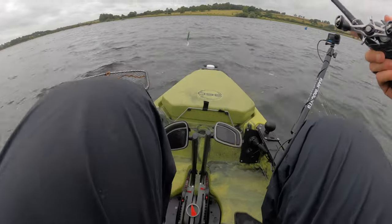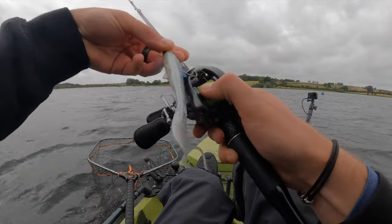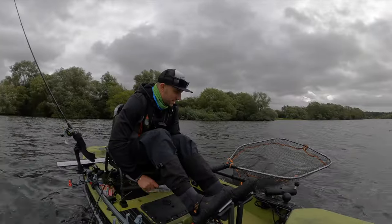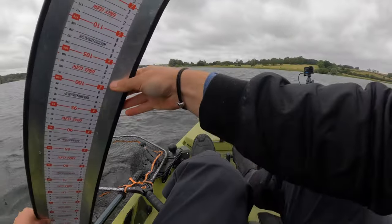Yes, it jumped in the net. I was so lucky. So lucky, it jumped straight into the net. I almost lost it. That was luck. Smallest jack ever. Let's get the measure.